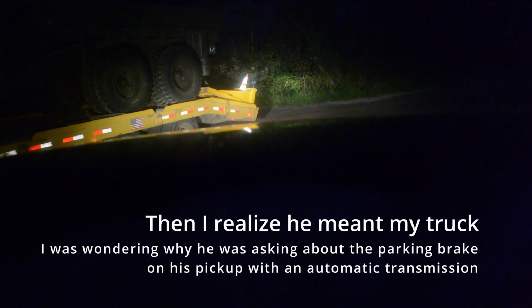Yeah. No, I didn't. Or wait, on the truck, yes. Did you what? Yeah, I set the parking brake and it's in gear as well. Okay. Was it rolling back and forth at all? Not that I could see. Okay.